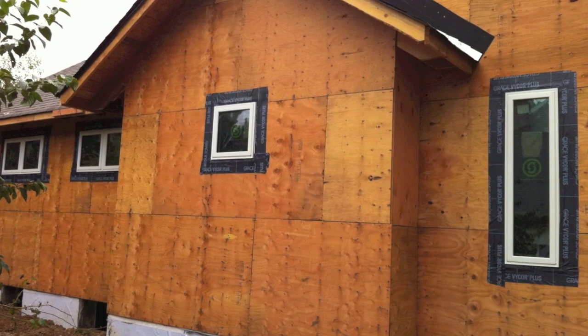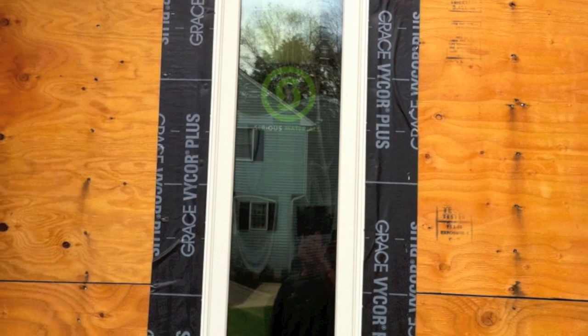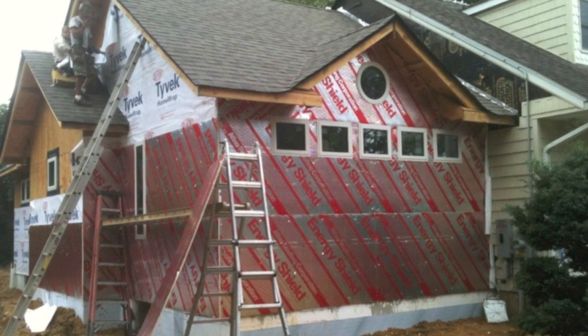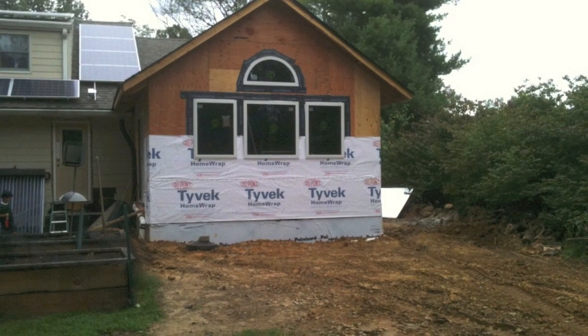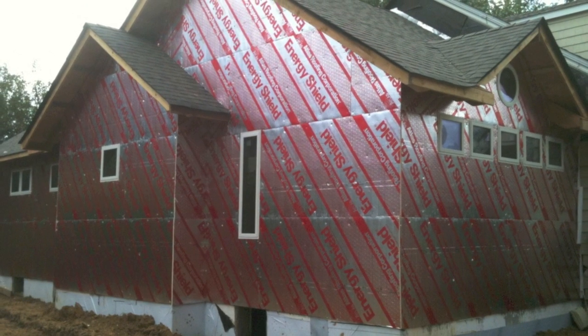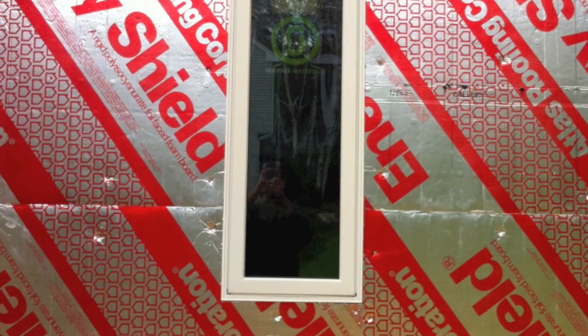We continued this dedication to detail on the outside too. We caulked everywhere, we taped everywhere, particularly around any window or door opening. We used Tyvek for an air and water preventative, and we also used a foil-coated half-inch foam board for added insulation, but more importantly, a radiant barrier.